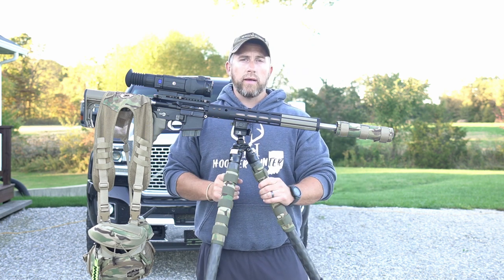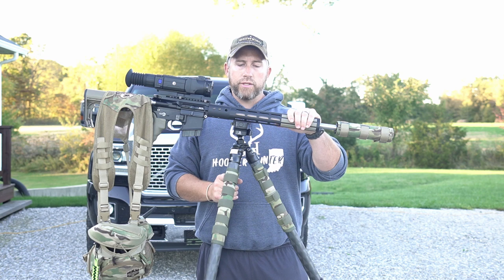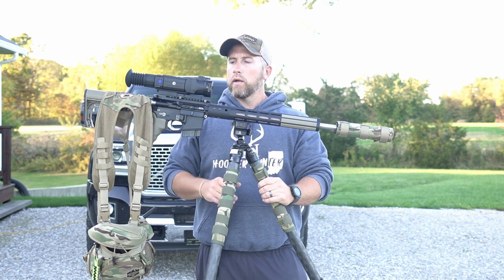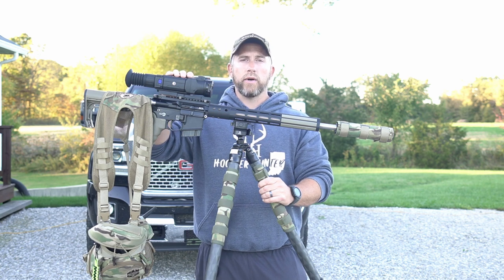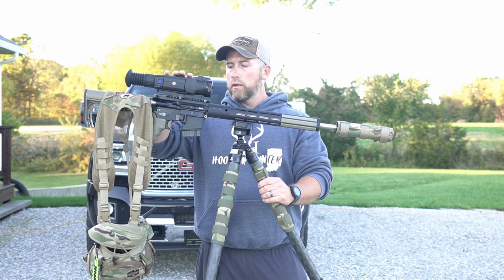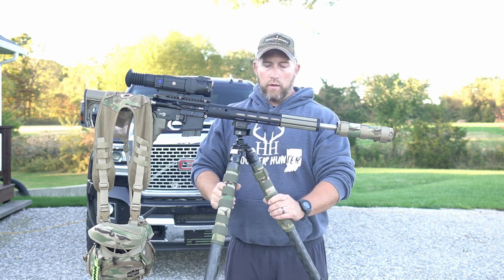So although I really liked the Radius on my rifle last year, once I bought into the fact of spending a little bit more and going with the built-in laser rangefinder, I think I'm going to be extremely happy with the Pulsar Trail 2 XP50 unit here.